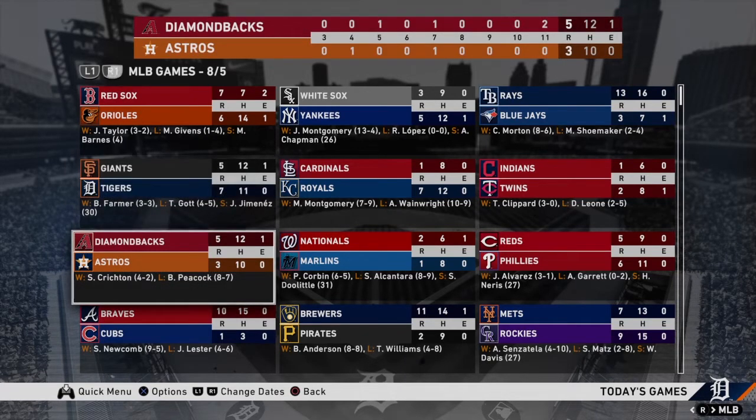The Diamondbacks and Astros played each other. The Diamondbacks won this interleague game. This one went to extra innings. It went to 11 innings. The Diamondbacks put up 2 runs in the top of the 11th inning, though, to take a 2-run lead, and that's what they ended up winning by. Stephen Crichton got the win. Brad Peacock got the loss.